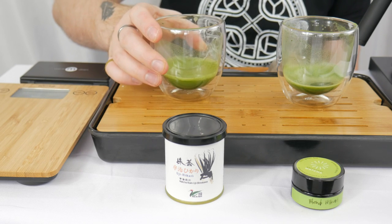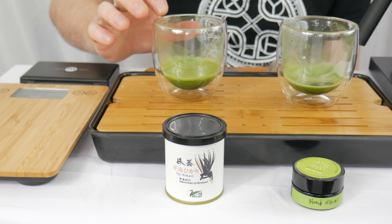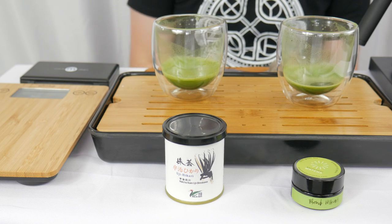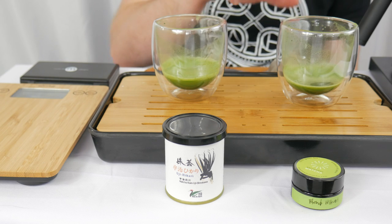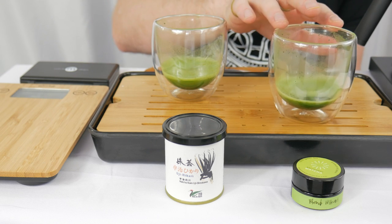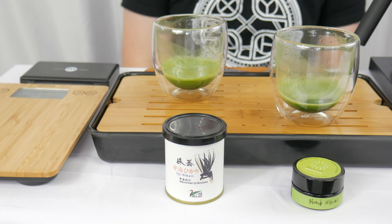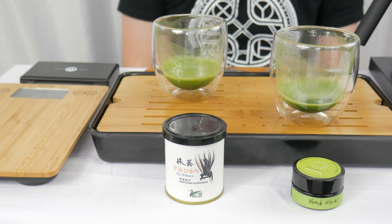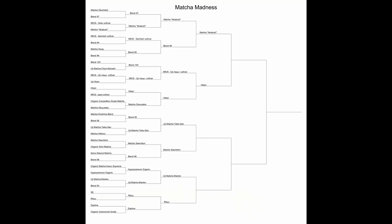Okay. Yep. Just a little bit of astringency coming off of the Tete Japon offering in the Hikari battle today. And just a little bit smoother and creamier from the Hikari from Breakaway Matcha. So that is going to move on to our round four semifinals. Super exciting. With the matcha from Uji-Shirakawa getting kicked out, our bracket now looks like this.